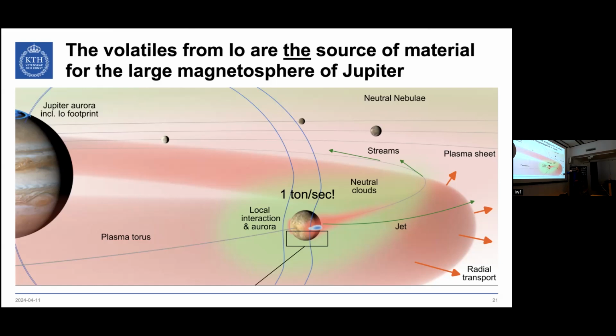Recombination is one. Then you basically shoot out even neutrals, not only into the direct environment neutral clouds, but you just fill the whole system. And this is called the neutral nebula. You can see this actually in sodium. Sodium is just 1% abundant, but it can be well observed from Earth. A lot of the studies are studying the sodium environment to trace material coming from Io.